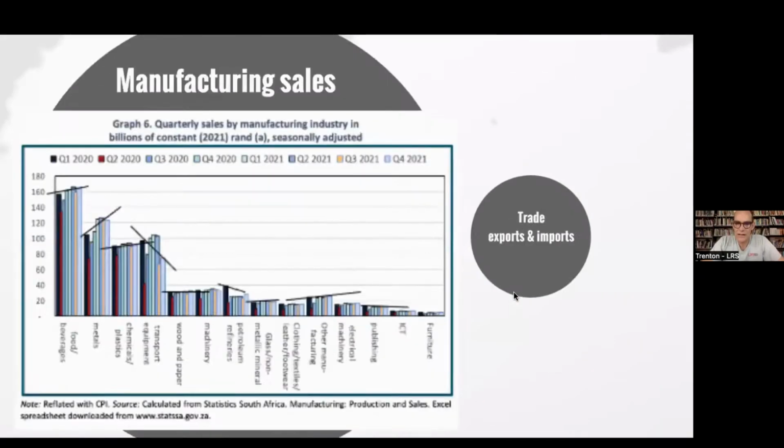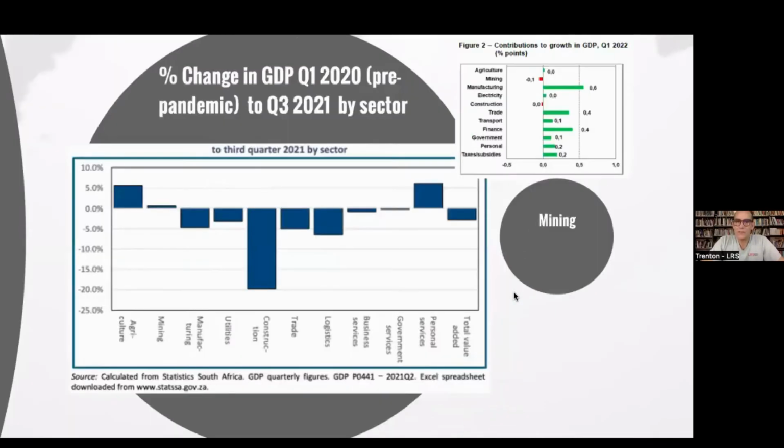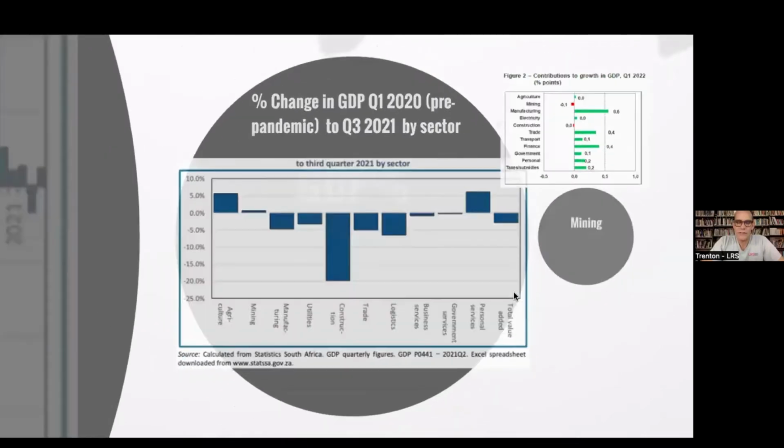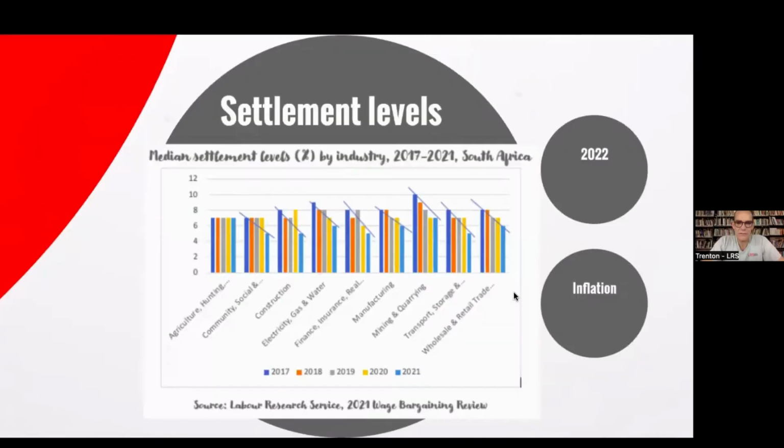Right, that was then a handful of economic indicators. And now we consider a handful of bargaining indicators. There is a set trend between 2017 and 2021, with the exception of agriculture, which has remained relatively flat. We see settlement levels falling over the last period quite significantly in bargaining terms across all sectors. So clearly we can see, I think, the effect of things.